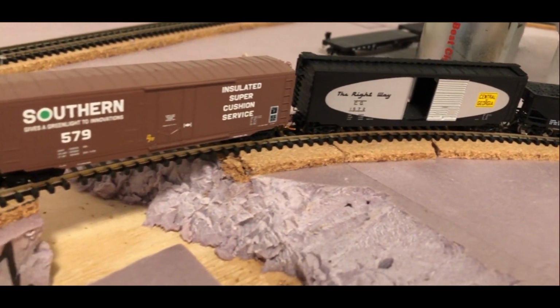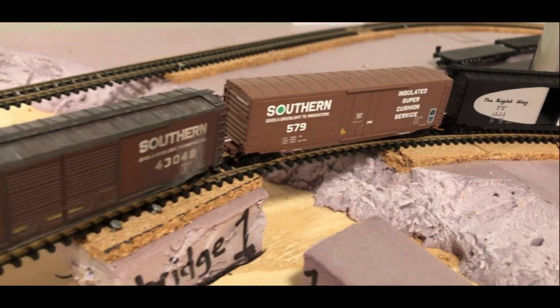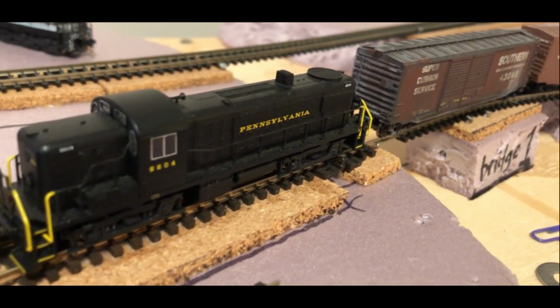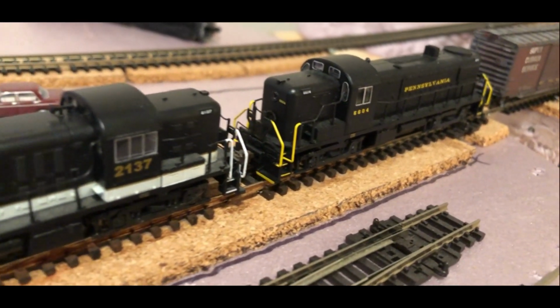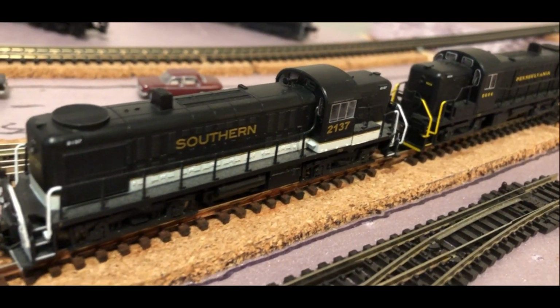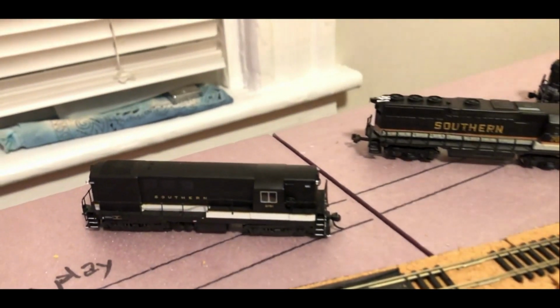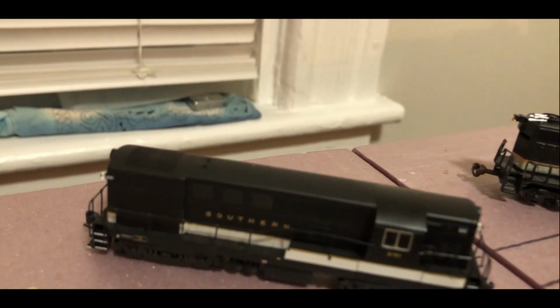This is all of my southern locomotives and rolling stock. Not all of it is on the train that I'll be running, and I had to throw the Pennsylvania in there because I needed the power. So we're going to start out with my DC locos in the southern.